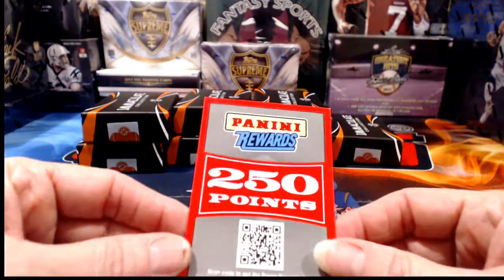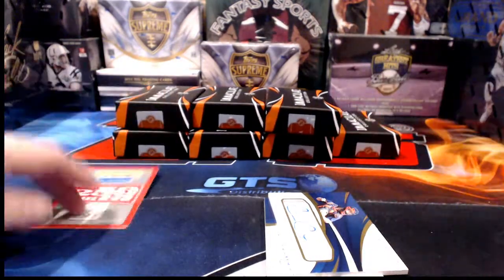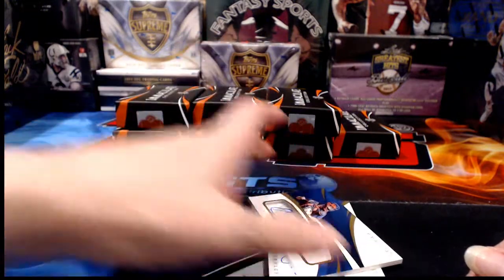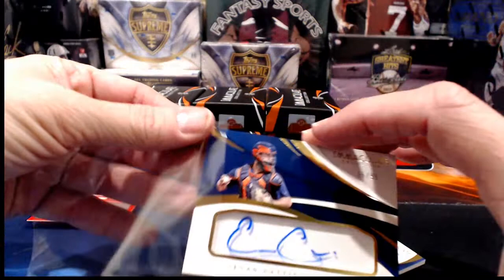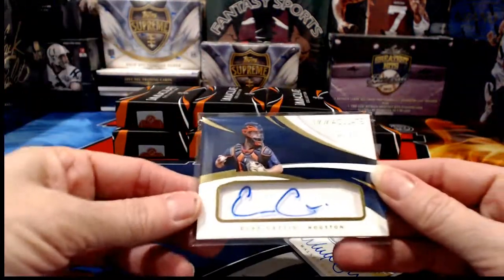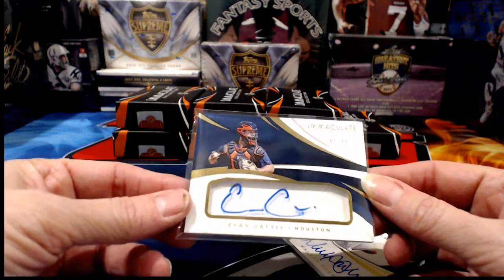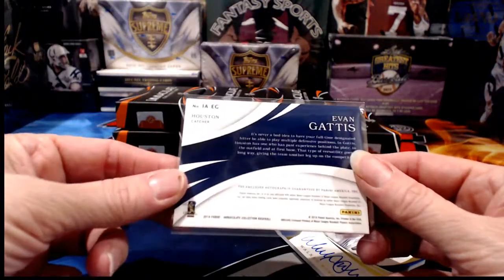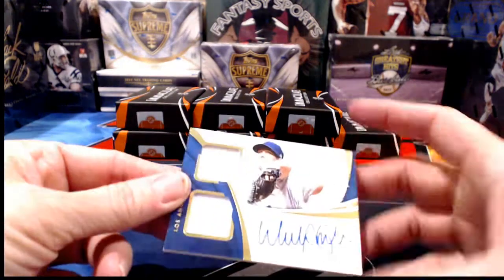Now we have a Panini reward point. I hate getting those, especially in high-end products, but we got one, so we're going to set it aside. This is ridiculous. And it will be given out at the end of the break. Oh, okay, this is somebody different. I thought this was going to be him again, and I was about to just lose my mind. This is actually Evan Gattis to 99 for the Astros. So, yeah, all right. I was about to freak out there for a second.